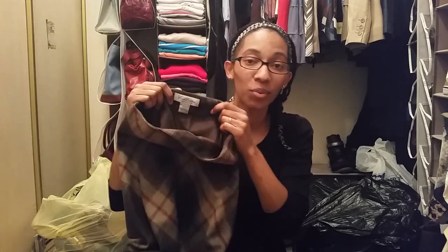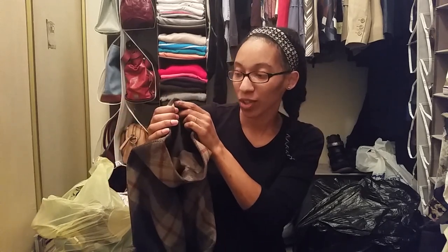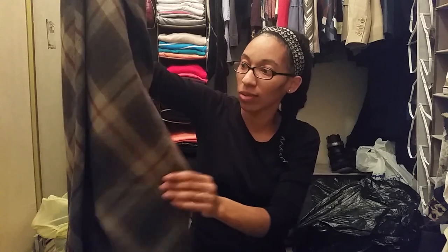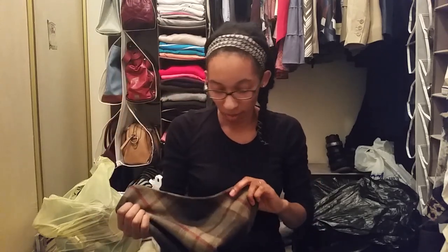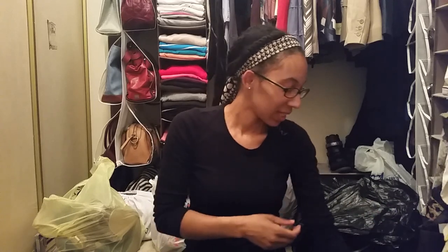The brand, Brooks Brothers. Yep, 100% wool, and the lining is 100% rayon. There is hardly any wear at all. I can't tell if anyone wore this. If they did, they kept it up really well. And it has a little give to it. It's really, really nice. This was, if I'm not mistaken, like $3.99. Brooks Brothers, $3.99. Love it, love it.